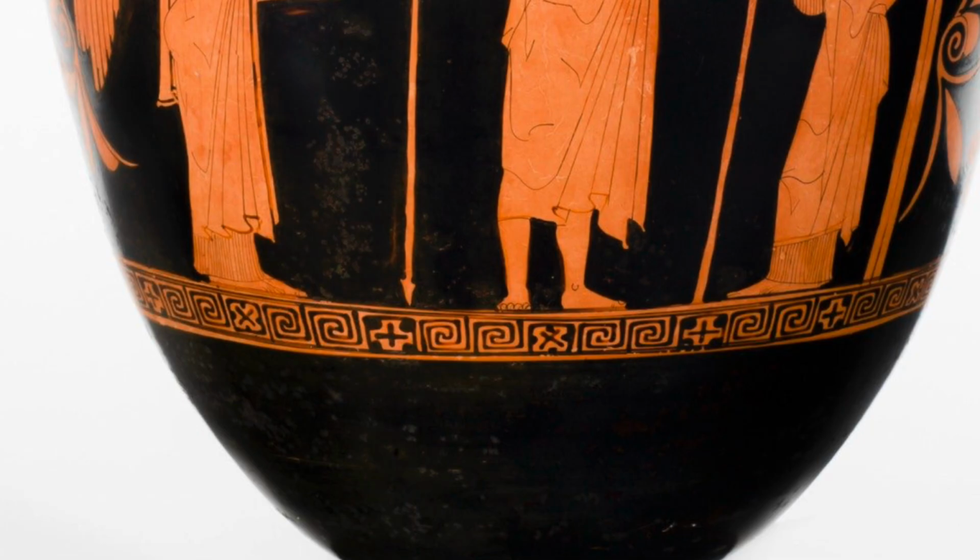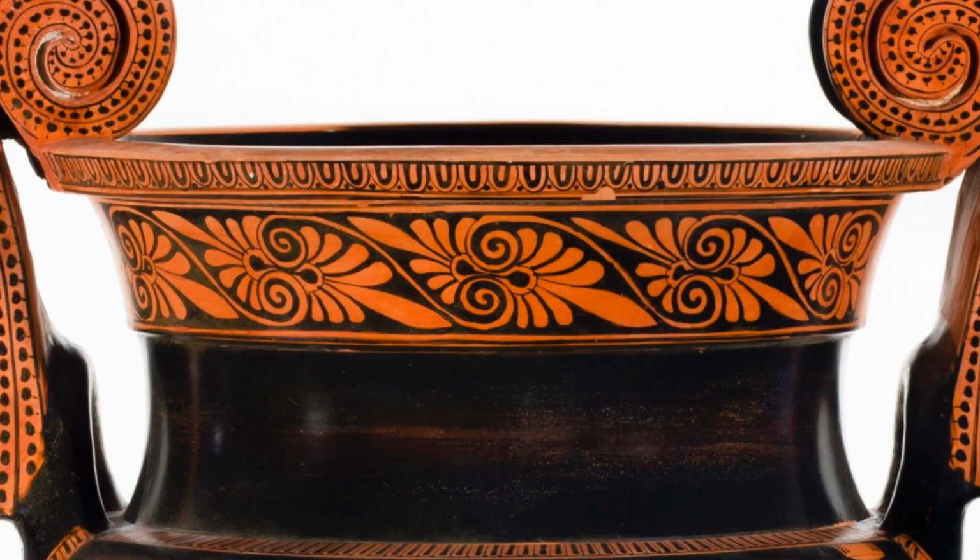In addition to the figural scenes, the artist incorporated a range of patterns. Geometric patterns mark the ground line of narrative scenes, while palmettes circle the neck of the crater and tiny leaves decorate the handles. Even though it was painted over 2,000 years ago, the black finish still shines and the patterns and figures are still vivid.